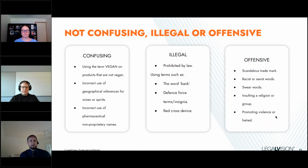Swear words are interesting because swear words may or may not cause offence based on their context of use. So obviously, if you are using the F word on a product that is aimed only at adults, such as adult toys or adult material, that's less likely to cause offence, and in most cases is not going to be subject to an objection. However, if the same word was used on confectionery or children's toys, obviously the audience for that product, that word is less appropriate for, and its use is more likely to cause offence, and we're more likely to raise an objection. Next slide, please.